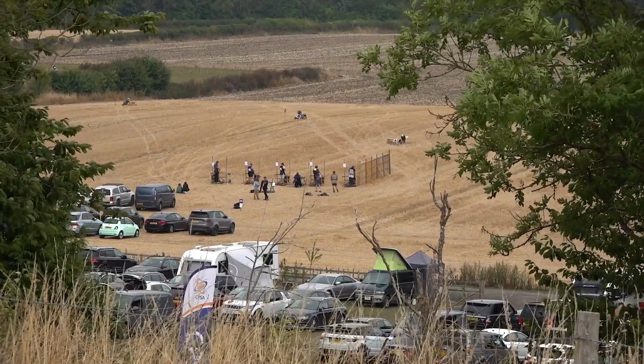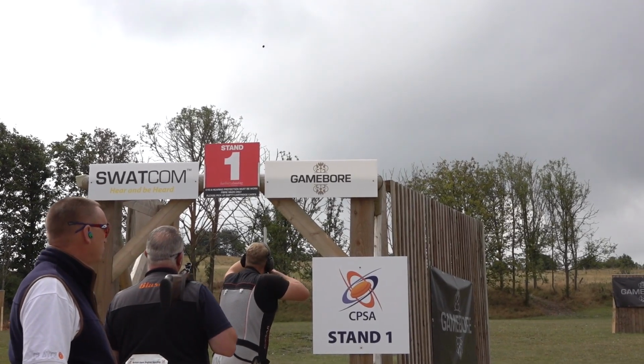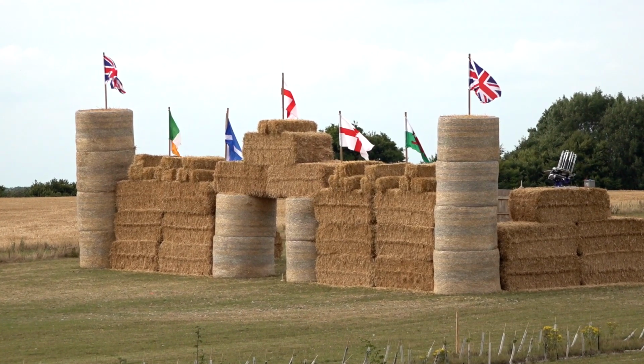So the idea of shooting through inside a straw bale castle, I was a little bit sort of health and safety wise, we weren't too sure. So we thought, well, we'll make it as a feature, as a backdrop for the stand. And it's turned out, I don't know what I had in mind, but it's turned out a lot better than I thought. So yeah, it looks good.